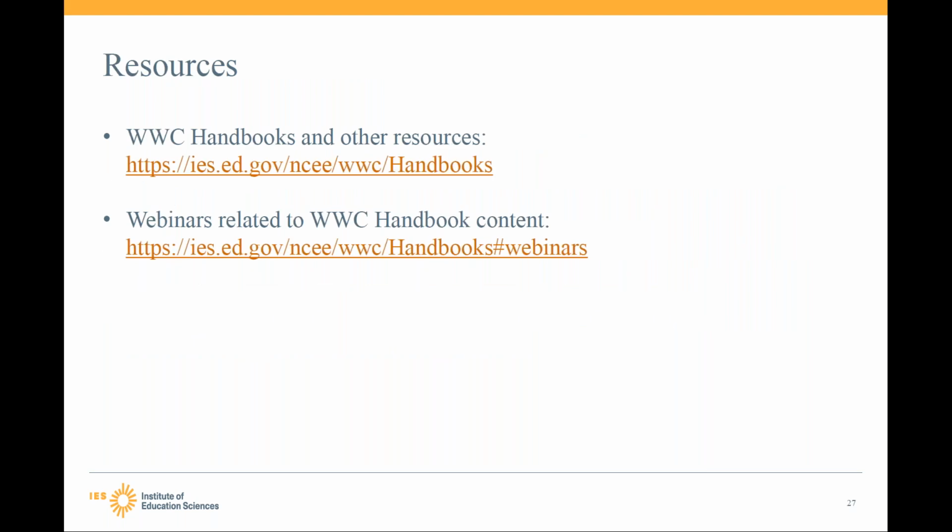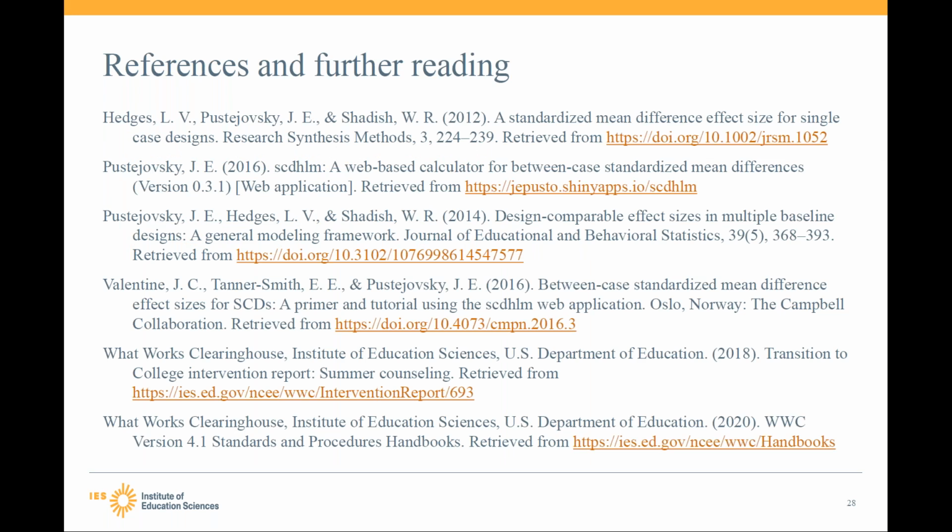Okay. Just to sum it all up again, if you're interested in reviewing these standards or procedures, this URL at the top will take you right to the handbooks. And again, if you're looking for additional handbook content, go to the second link. And on the resources page, which has recently gone live, you can find a host of content, both on the methodological side, but also on the substantive side as well. Here's a few references.